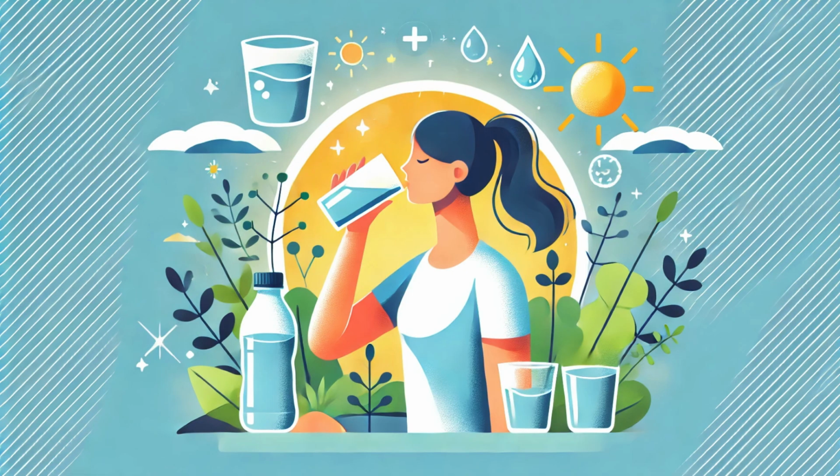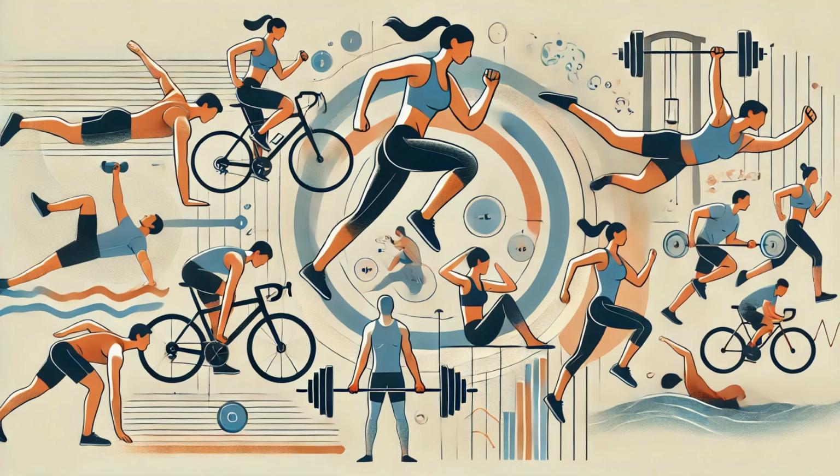Stay hydrated. Drinking plenty of water helps keep bile in a liquid state, reducing the risk of sludge formation. Regular physical activity is also crucial. Exercise helps maintain a healthy weight and supports overall digestive health. Aim for at least 30 minutes of moderate exercise most days of the week.